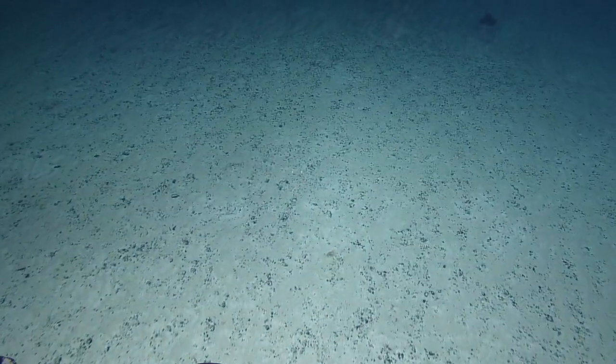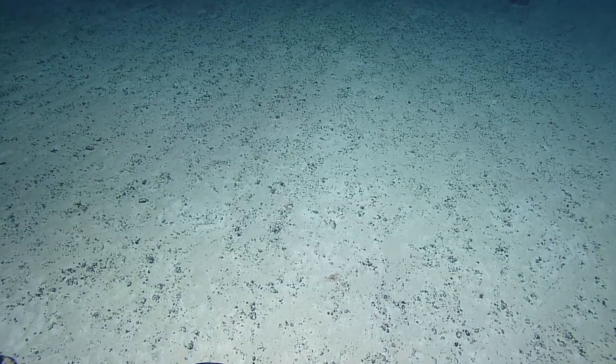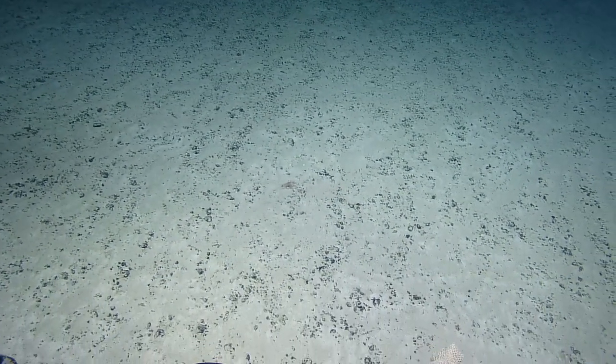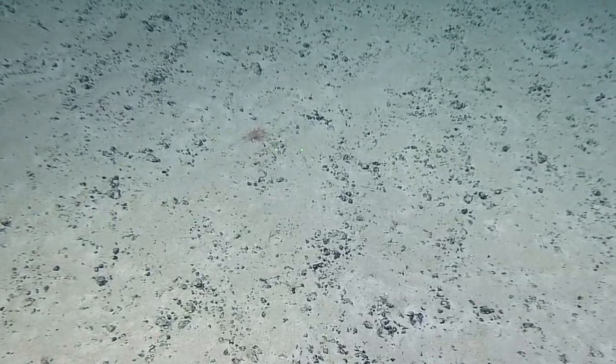Someone in the chat is wondering, have we ever found any treasure or valuables? All the biology and rocks we collect are valuable. Yeah, all of them. We have looked at a bunch of shipwrecks.